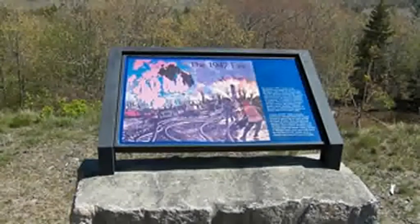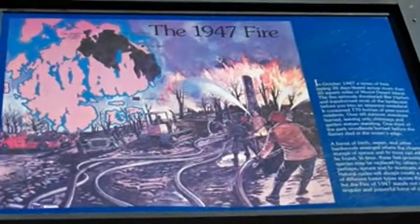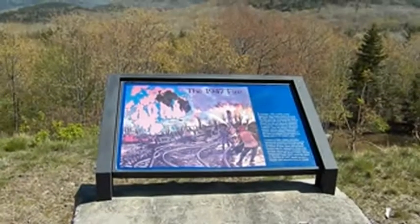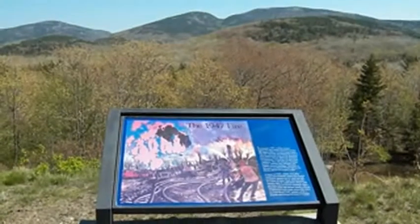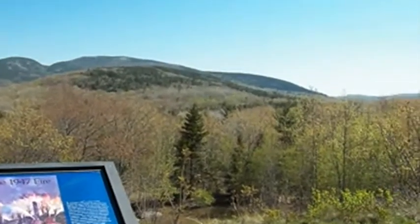And this is the pullover right here, the pullover by the fire sign. Talks about the great fire. Let's get some pictures on there. And this is probably one of the better pullovers in the park. Just got some fantastic views of the different mountains.